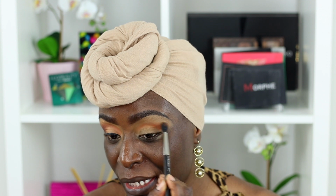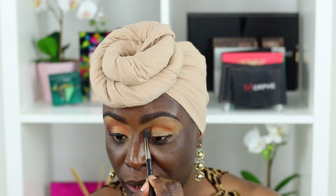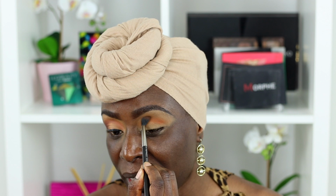Initially with this palette, I wasn't so sure about it, because it seemed that the pigmentation wasn't quite as intense as, say, a Morphe palette or Huda Beauty, for example. But the more I played with it, the more I got to like the colors better. And I think for me, because I'm dark skinned, having a lighter base just really helps with the colors to pop a little bit more.